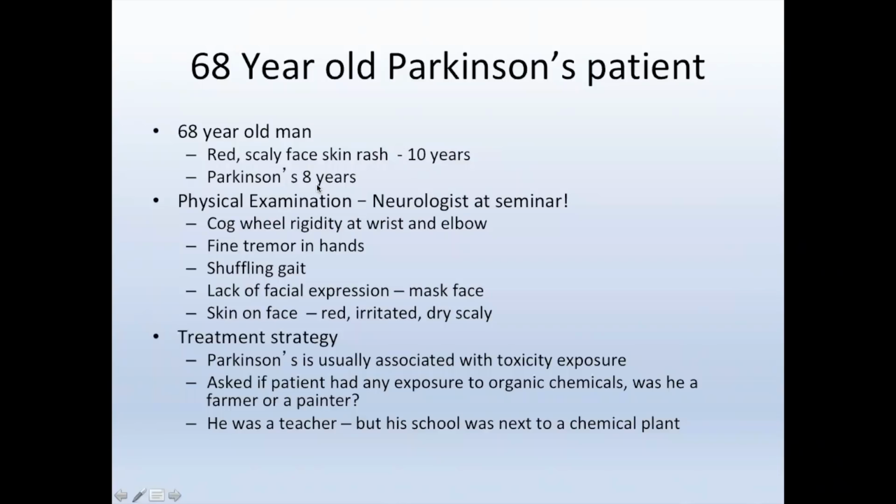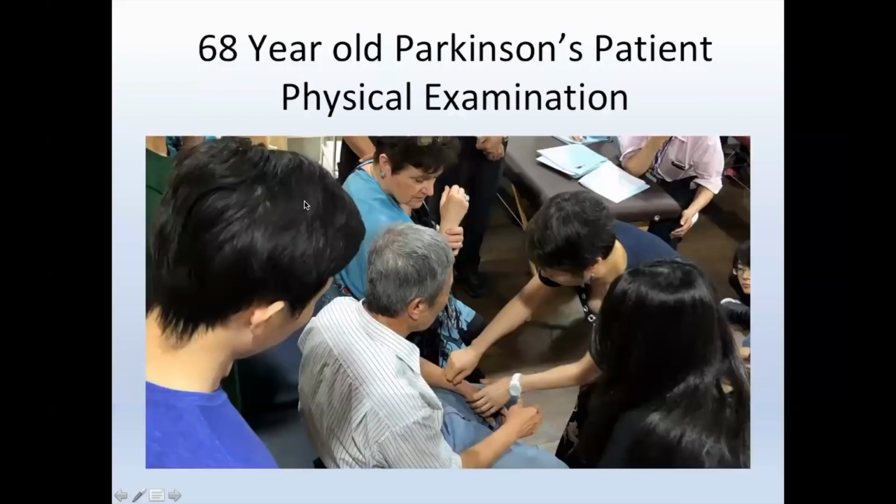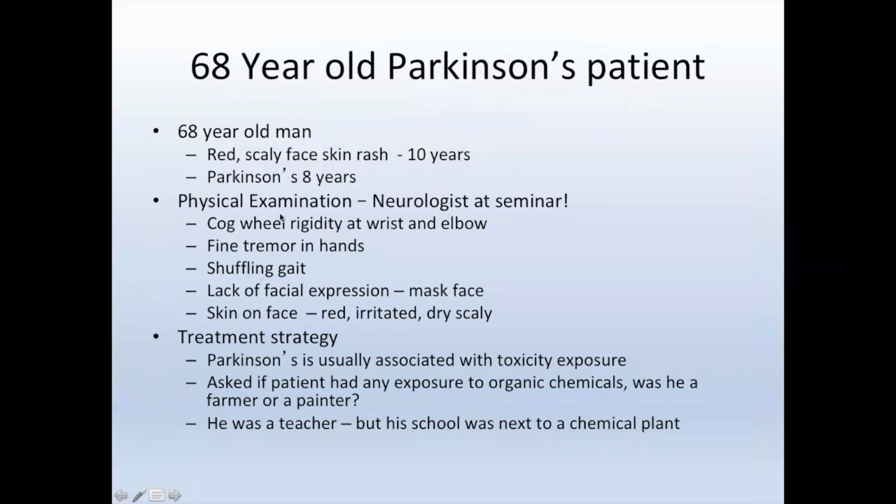So the physical exam was done by the neurologist. This is Su Ming from Rutgers University. She flew over to Taiwan to take the course. She's a pediatric neurologist, but she knows how to do an exam for Parkinson's. So she did his reflexes and tested. He had cogwheel rigidity, at least at the elbow and wrist. He had a fine tremor in both of his hands. I think it was worse on the right.